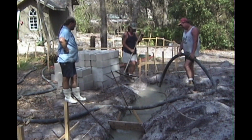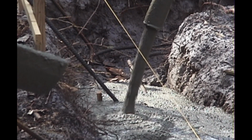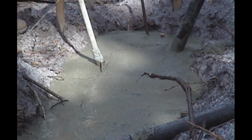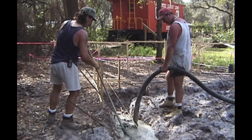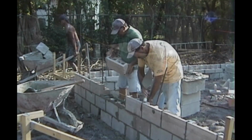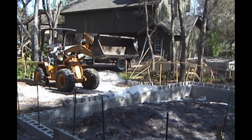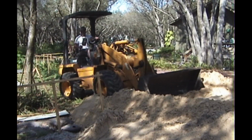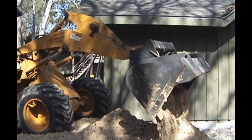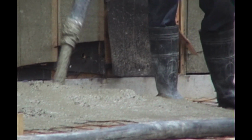The first step was getting the footers dug and then poured with concrete. Then cement blocks were put in up to where the floor level would be. After that was done, it was filled with sand and then compacted. A few days later, the slab was poured.